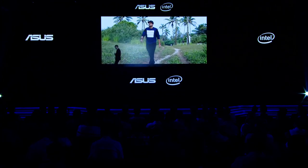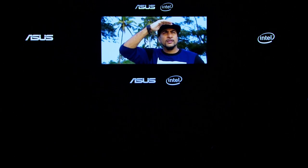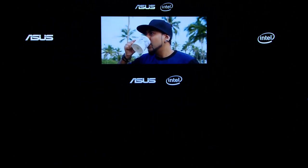For me, life is more than just the little things. It's about the little extra things here and there. The extra time to enjoy my cup of coffee while I watch the sunrise.